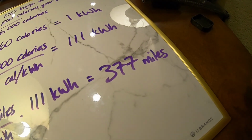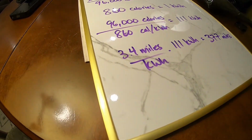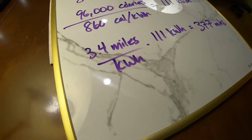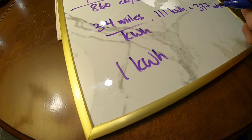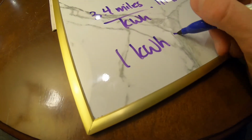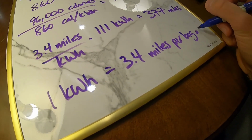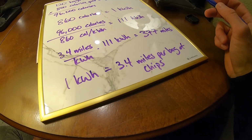So how far could I go on one bag of chips? Well, that would be 800 calories. Let's just say our average bag was 860 calories to make it easy, because I had some bags that were 800 and some that were 1,000. So that would have been 1 kilowatt hour. One bag of chips was pretty much 1 kilowatt hour, which means I would have been able to go 3.4 miles per bag of chips. Pretty much. Pretty cool.